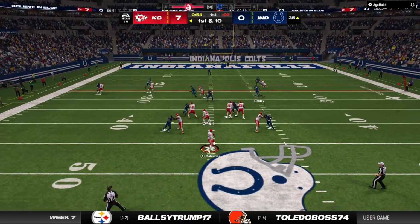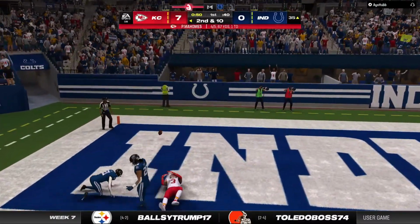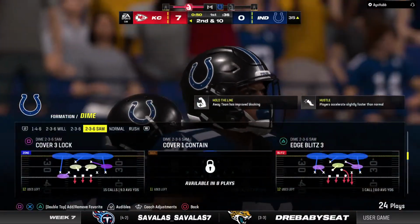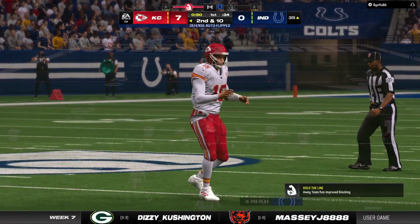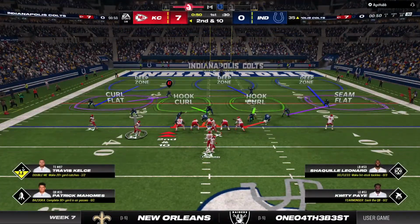Mahomes now on first down. Trying to lay one up deep. And this is incomplete. Oh, that looked like a sure 6 points, but he could not get that to stick, and that is a golden opportunity wasted there. 2nd and 10.